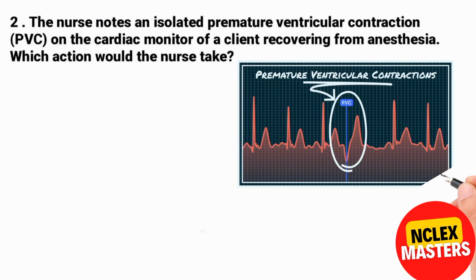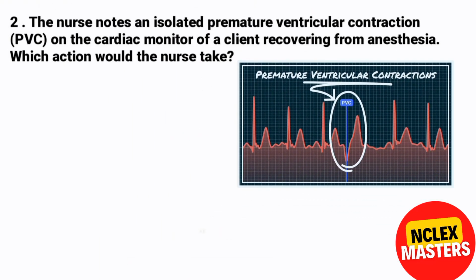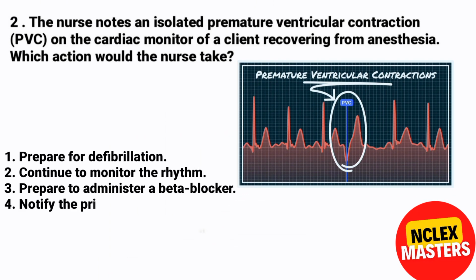Question number 2. The nurse notes an isolated premature ventricular contraction (PVC) on the cardiac monitor of a client recovering from anesthesia. Which action would the nurse take? Prepare for defibrillation, continue to monitor the rhythm, prepare to administer a beta blocker, or notify the primary healthcare provider immediately.